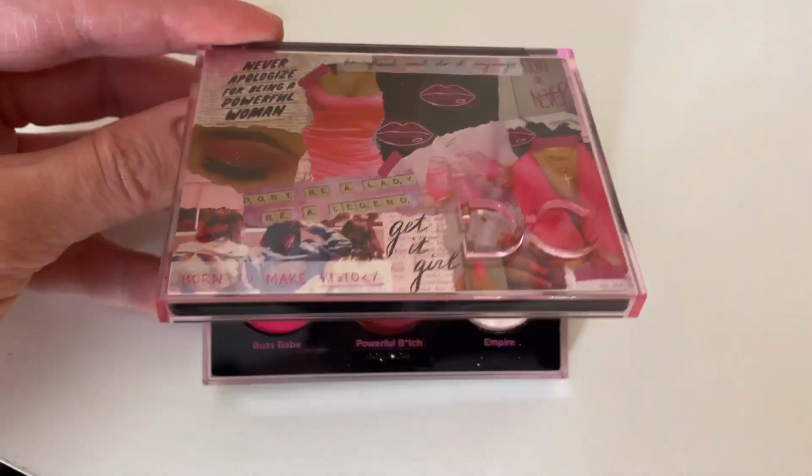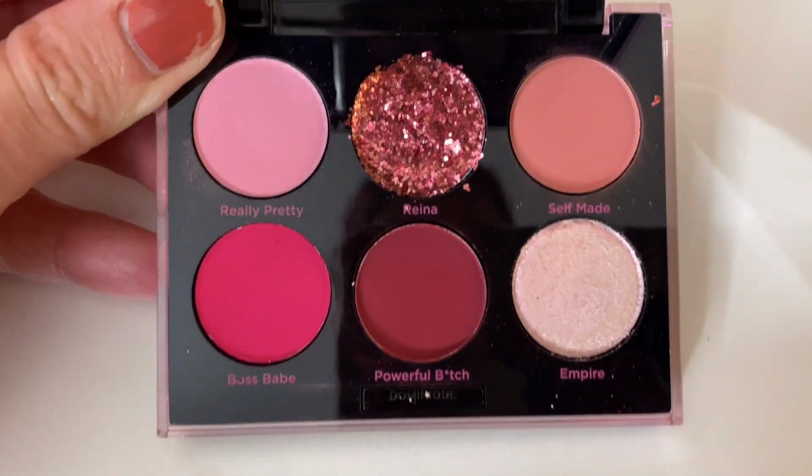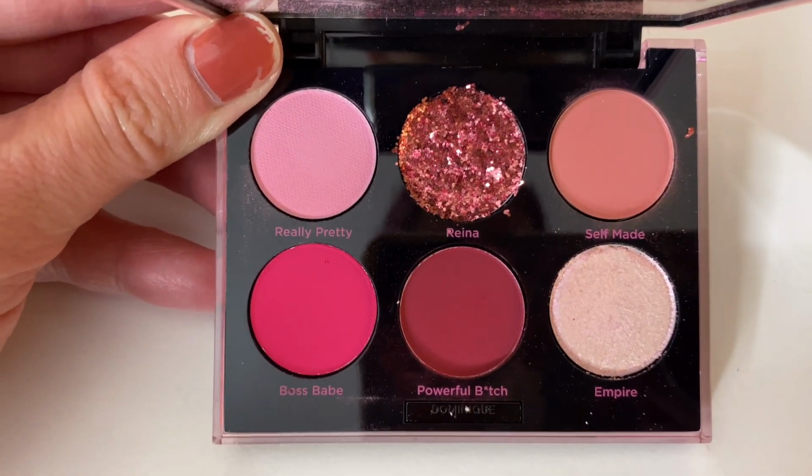Now, not too far behind that Profusion palette is this one. This is number 35 by Dominique Cosmetics. It's the Never Apologize for Being a Powerful Woman palette. I absolutely love the idea behind this. I love the packaging, it's super cute. But again, these shades were super, super patchy and stay in the eye. And this right here, most eyeshadow palettes like this that aren't fully safe for the eye do have some staining, but this was really bad, above the normal norm of staining, you know what I mean?